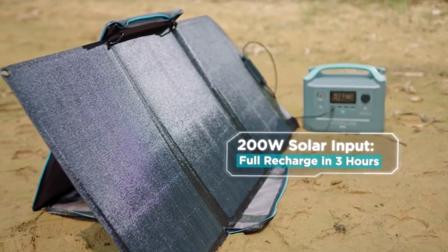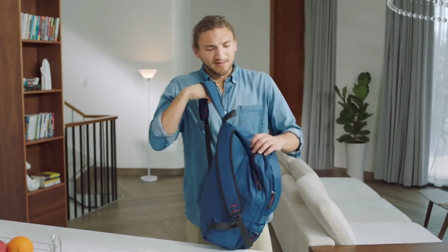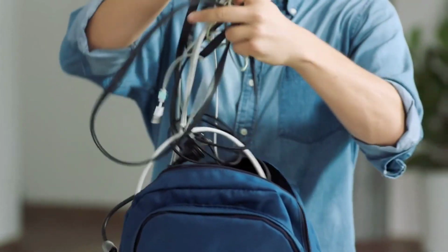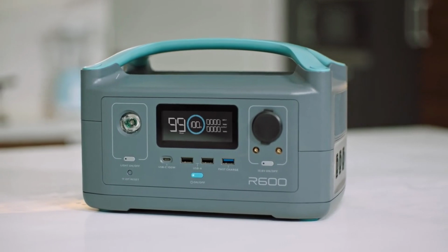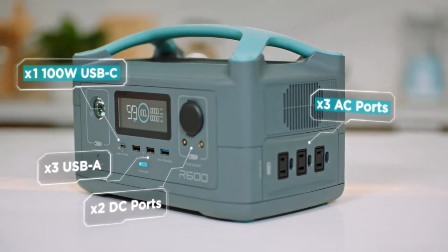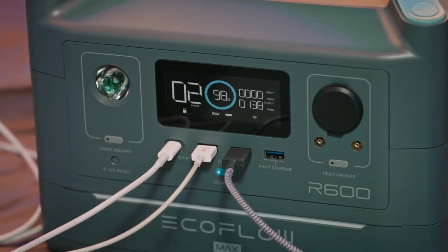It also solves another problem that I think many of us have. Nowadays, our bags are bursting at the seams with dongles and power adapters, AC, DC, USB, Type-C, too many. Well, you can leave those bricks at the door. R600 is fitted with every port you'll ever need to power any device. As you might expect, the built-in screen tracks each and every watt that flows through the battery.